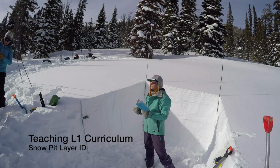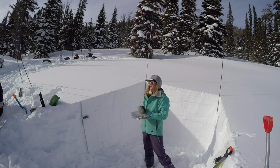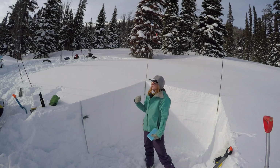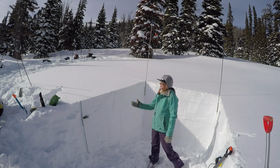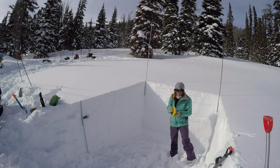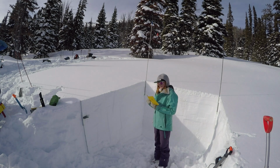As the week progressed, we as ITC students had the opportunity to teach each other. This includes classroom topics like trip planning, as well as field-based topics at both the 1 and 2 levels. We broke off into small groups and stuck together for the entire week. I taught 4 lessons within my team, including snow profiles in the field.